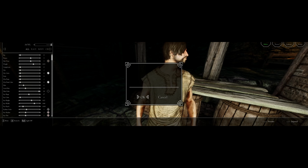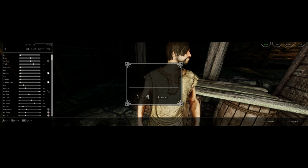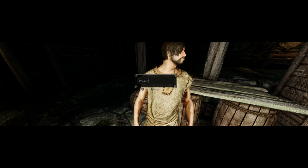Okay, this message box is supposed to say, are you sure you want to finish your character? And it is not displaying properly, apparently, either. Not a great start. Ultra wide. I don't know what their technical term is. I think it's super ultra wide. Basically, it's two 1440p monitors put together.